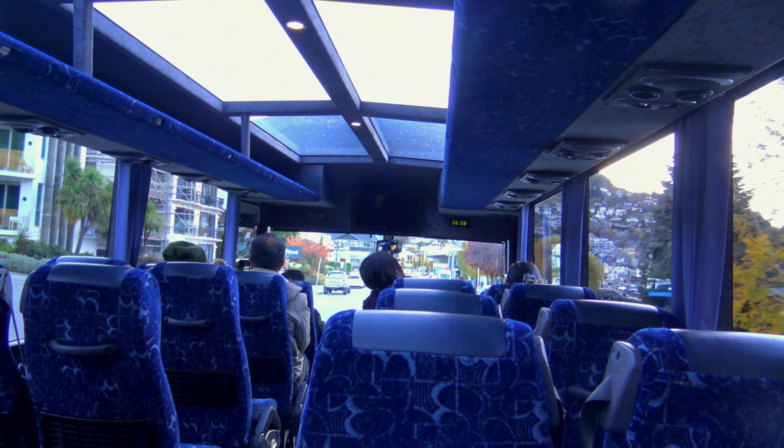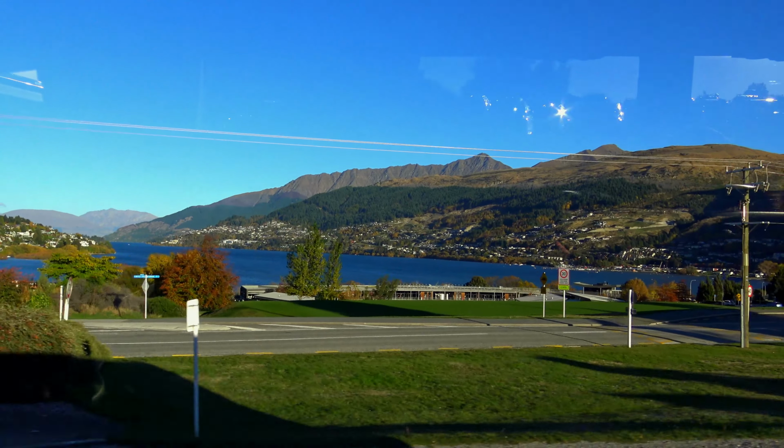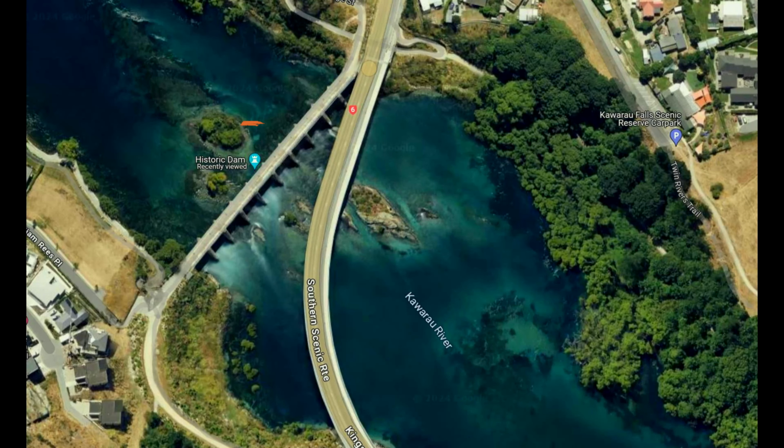We got picked up by a driver for the day. We drove south, then west, then north towards Milford Sound. We passed by this historic dam, which on Google Earth is named Historic Dam.